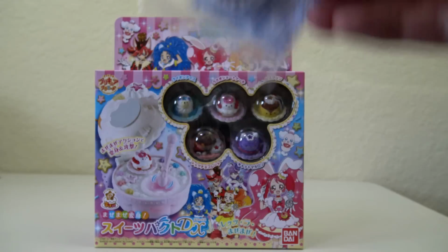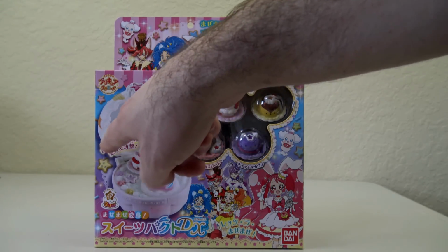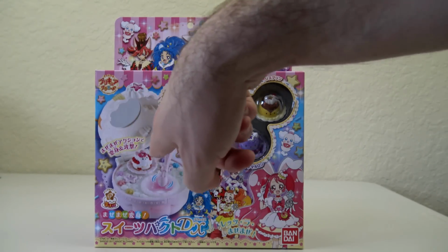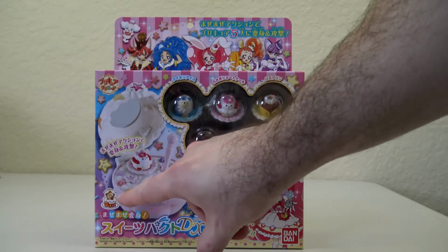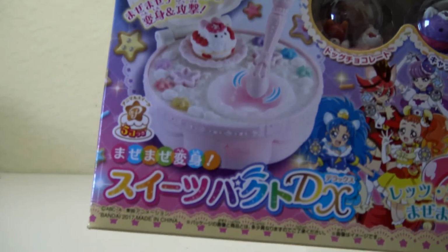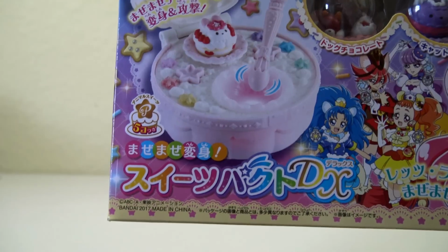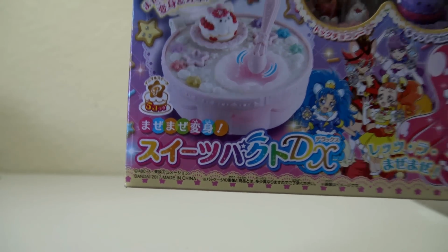Taking a really quick look here at the front of the box, we can see it says MazeMaze Action, and then underneath that Henshin and Kogeki, which is essentially transformation and attack. You can see they have a symbol here that has a 5 on it. Let me bring it a little bit closer for you guys. That is indicating that there's 5 animal sweets in there. I can show you later in a different video review that there is a set that has 2 of them, and it has a little 2 there.